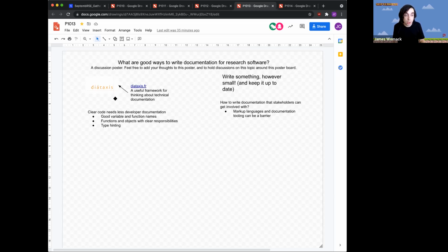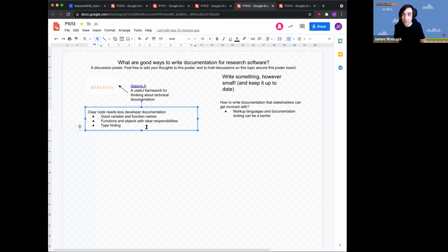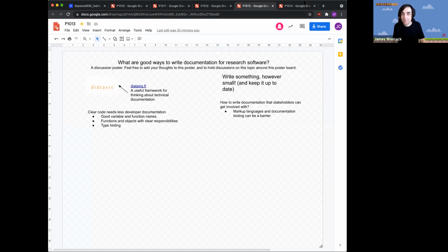And there's a comment here about how code itself can help the documentation. So naming is incredibly important, giving functions and objects clear responsibilities. And my favorite, type hinting in Python, just makes Python so much more fun to use.